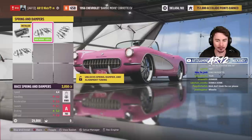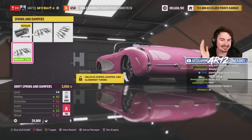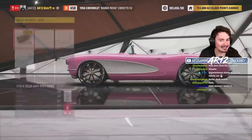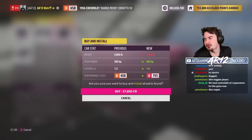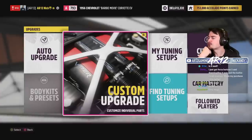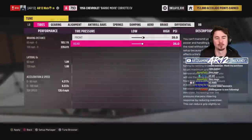Oh my god, we can get race suspension. Look at it on drift suspension. We definitely need to try this thing for drifting because that's going to be incredible. Get some anti-roll bars on there. That is fantastic. The Barbie car has been done dirty. 2,900 pounds and 600 horsepower. When I was told it had spicy upgrades, I didn't know the spicy upgrades were an L.